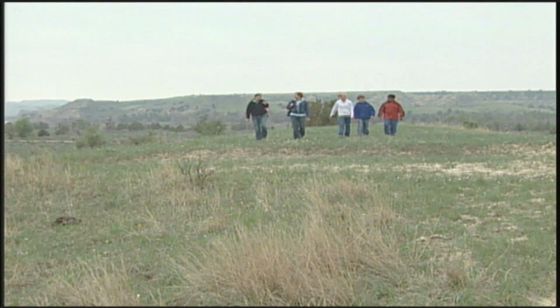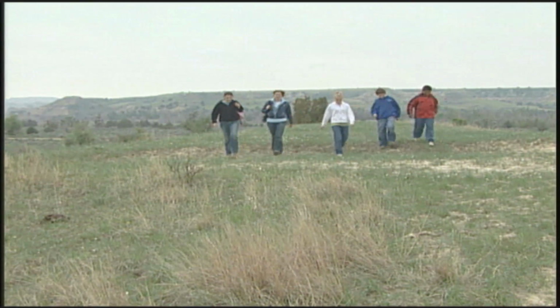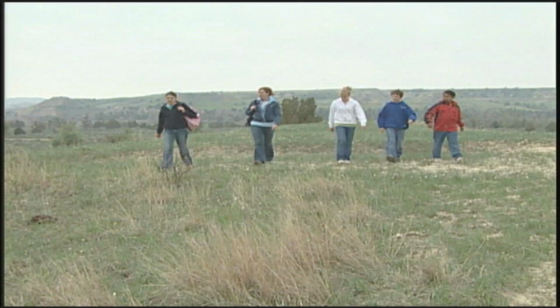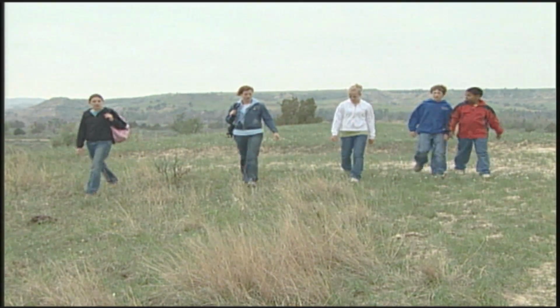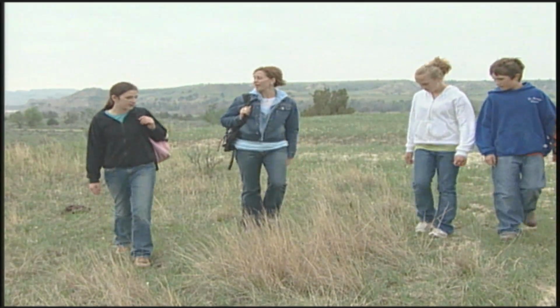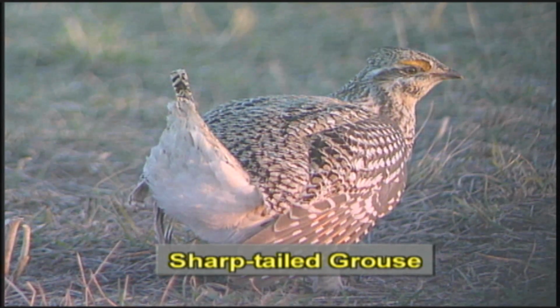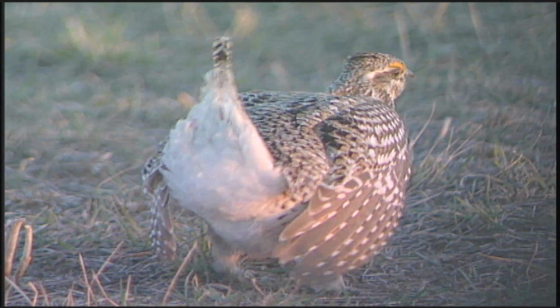Ms. Nelson, are the prairie grasses important to wildlife? Absolutely. The grass is very important to wildlife in the Badlands. Sharp-tailed grouse and other birds rely on a thick cover of grass for attracting mates, raising their offspring, and building their nests. The sharp-tailed grouse is native to the Badlands, which means it has lived here for thousands of years.